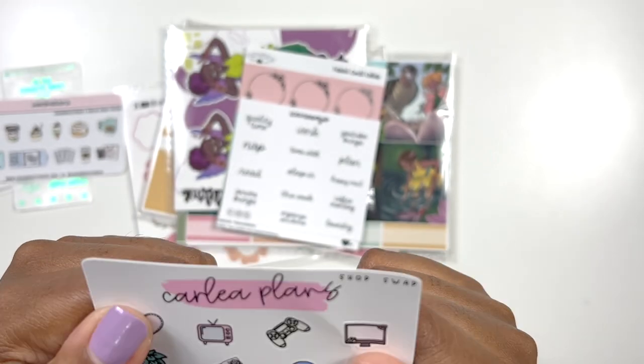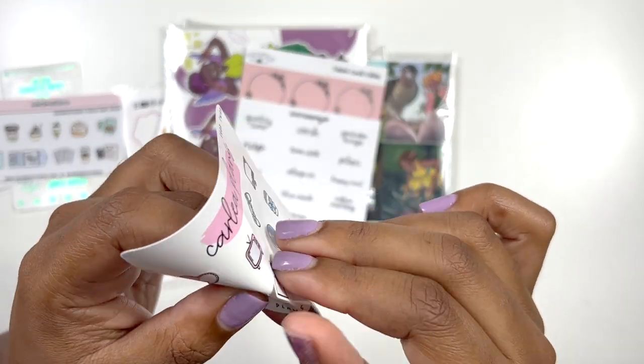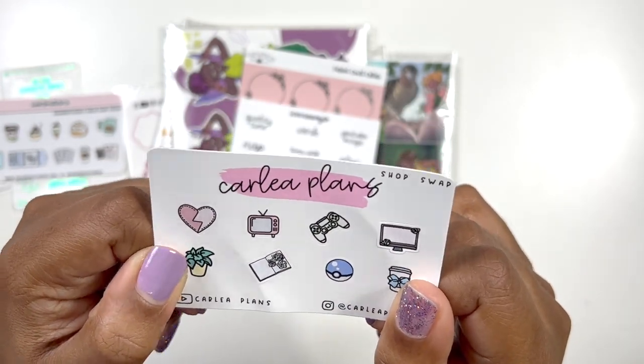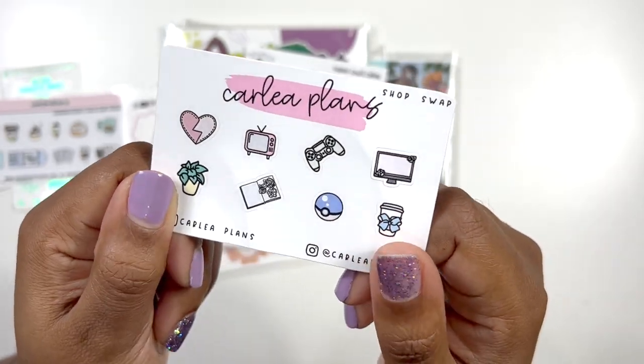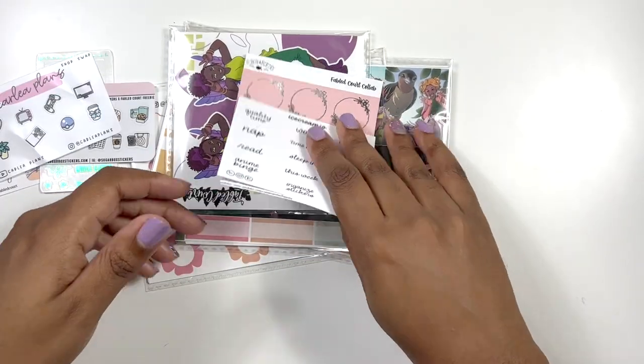I don't know what you would call this. Is it vinyl? I guess maybe it's vinyl. I'm not mad at it, but it's just like a paper I've never seen before. Anyway, I don't think her name's Carlia. I always want to call her Carlia, but I think it's just Carly. But yes, so that's a nice little freebie there.